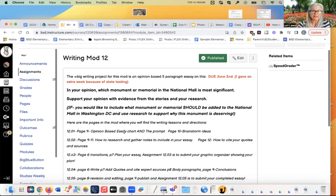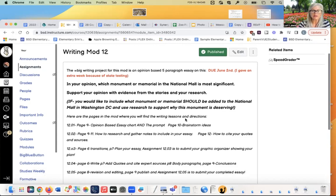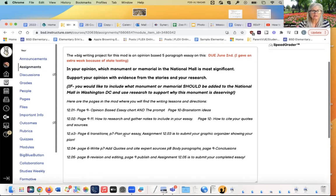Here are the pages in the mod where you'll find the writing lessons and the directions. So on 1201, the lesson we're going to start tomorrow, on page 9, it gives you this prompt. Your opinion-based essay chart shows you what an opinion-based essay looks like. It reminds you of the 5-paragraph essay structure, and it gives you the prompt. On page 10, they have you brainstorm ideas of how to set up your essay.